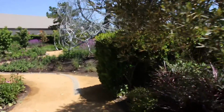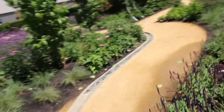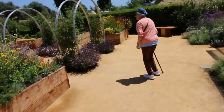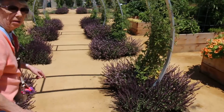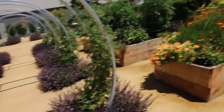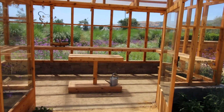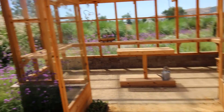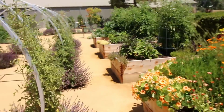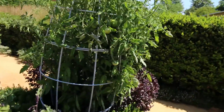I think I've lost my companions. Okay, chop chop. Where'd everybody go? Okay, I'll go through the hoops and I'll follow you. They're going to put some plants in there. It's kind of like a sunroom, isn't it? A little solarium. We got some tomatoes that are coming out for later.